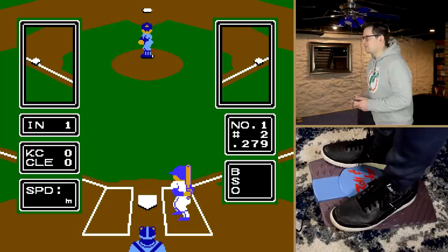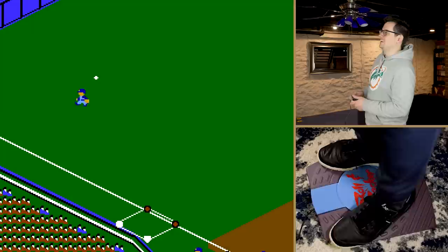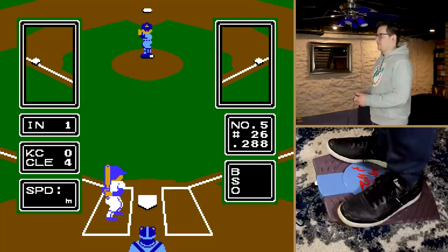Fielding the ball is by far the hardest. If you are off by even one pixel, your player won't pick up the ball. I gave up a lot of inside the park home runs. Major League Baseball is a terrible game to use with the Roll Rocker.